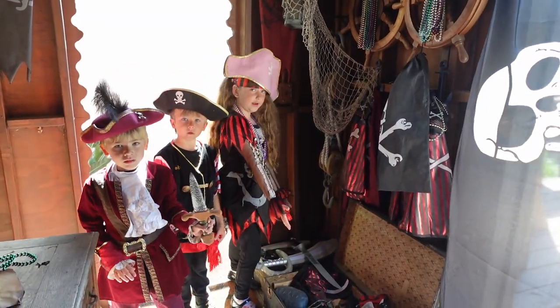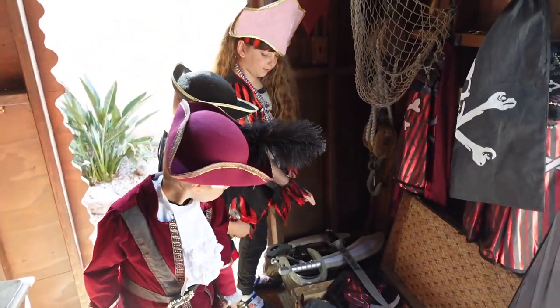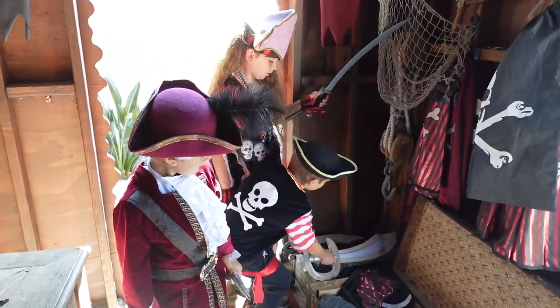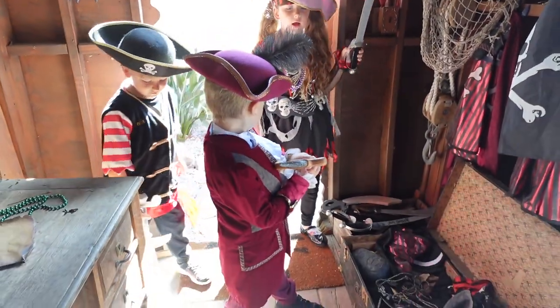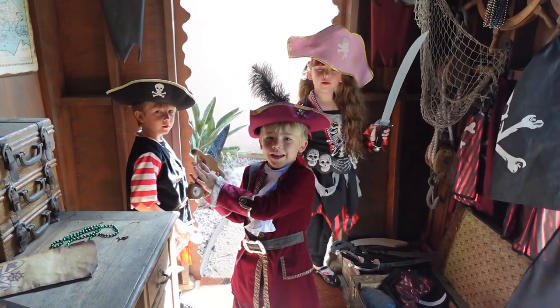We also have an accessory box. And we each have a different sword. Let's all pick up one. I got the light up one. I got the Jack Sparrow one. I got the Peter Pan one.